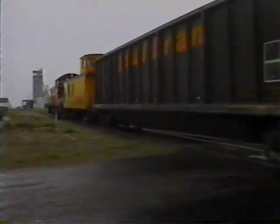Cars are spotted, switched, and empties picked up, all in a day's work for the industrial engine crew.